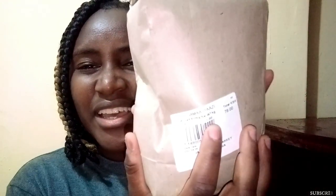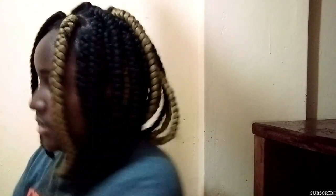I also bought baazi for 1 kg, which was, I am not sure, was it 100 Kenyan shillings? I can't remember, but the prices were ranging there. I also got some green peppers. I bought 3 green peppers at 20 Kenyan shillings.